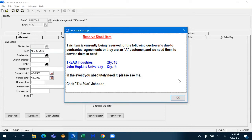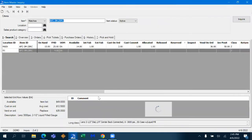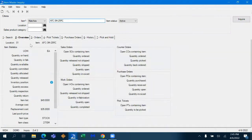This feature allows you to reserve inventory for a customer. What this is telling me is I've got 10 set aside for that company, 4 for that company. Depending on how the security is, I don't want people stealing this stuff, so I suggest you build in some checks and balances, but you can get to it if you need to. I've got some, plus I got some in stock, but you can actually see who they're for if you want to by going to this overview button.